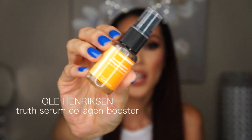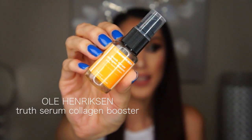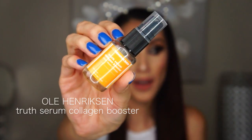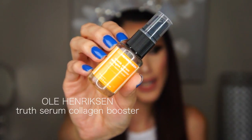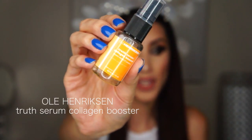I am signed up with Influenster, and I get a Vox box once in a while, and I got one with a lot of Ole Henriksen, I think that's how you pronounce it, products, and this is the Truth Serum Collagen Booster. It's a potent vitamin C complex, so you wear this every day and night, and I've been using it for about a month now, and it really has brightened up my skin a lot.